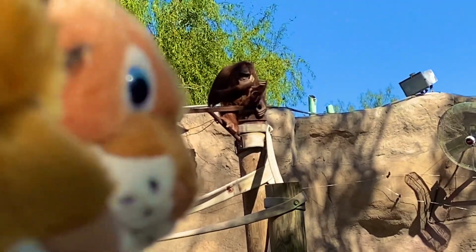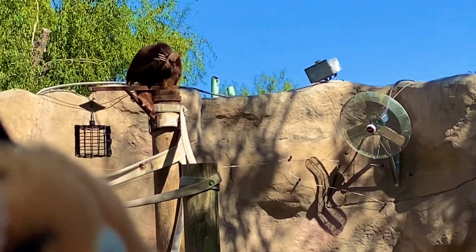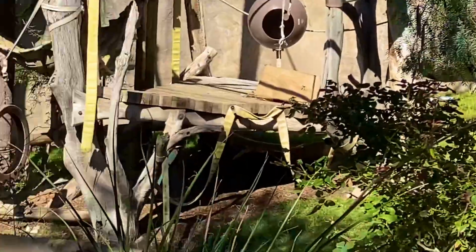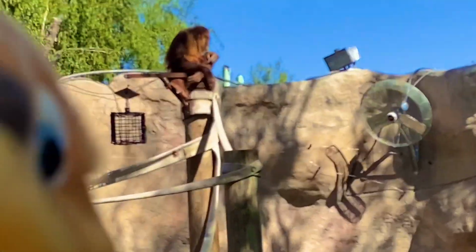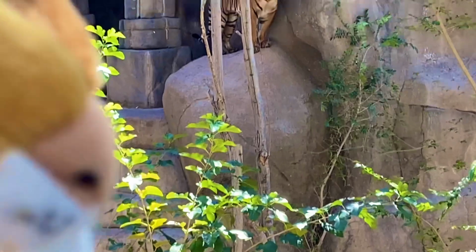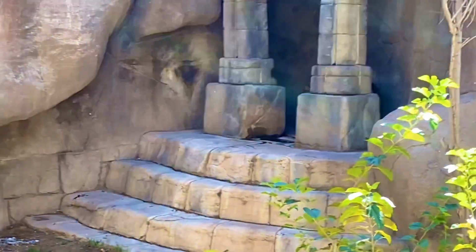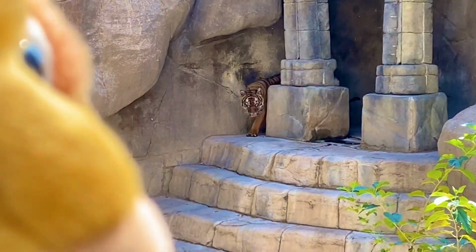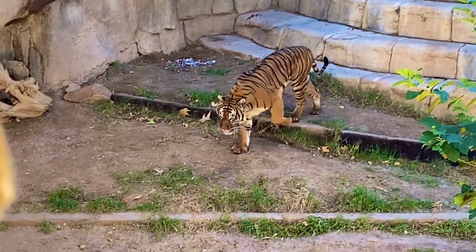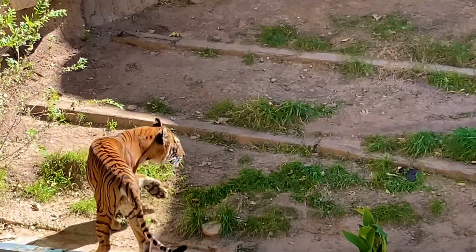Orangutan up there. Yeah, look at him. Orangutan's all the way up there doing I don't know what. There's another one laying down somewhere over there, but this one's the one who's out. Look, now he's up there. Oh, look at him. Look at him. Wow.